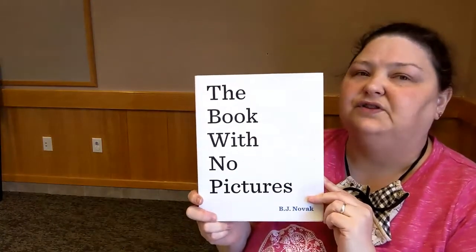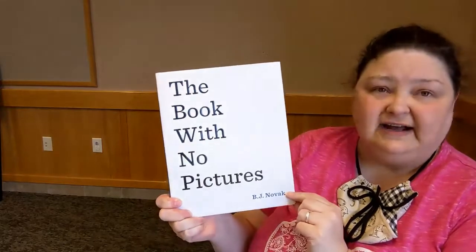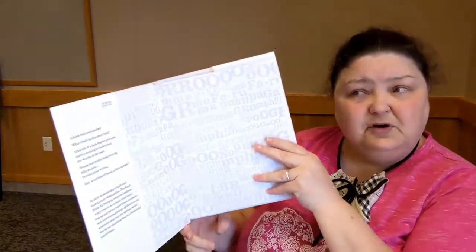Think about that. Could an itty-bitty tiny fish eat a great big whale? Is that silly? It is. It's very silly. Just like our next book, which I know some of you may know, but it's one of my favorites, and I know it's one of a lot of our Storytime favorites. So let's read the book with no pictures. This book was written by BJ Novak, and nobody did the pictures because there are no pictures. Let's find out how you read a book with no pictures.